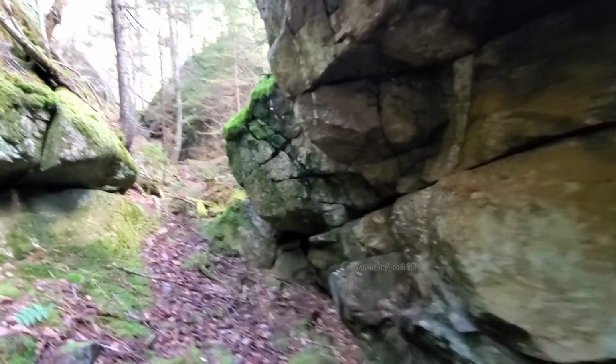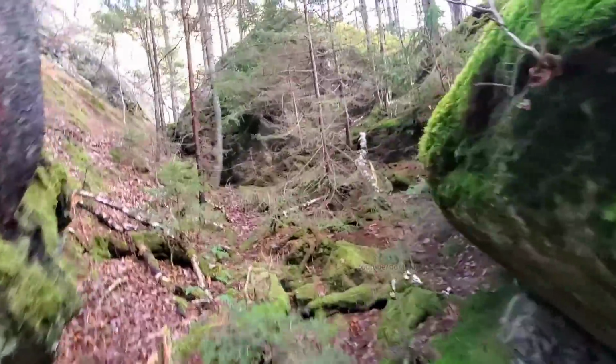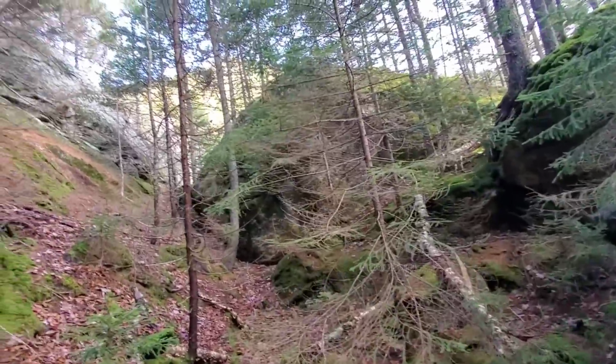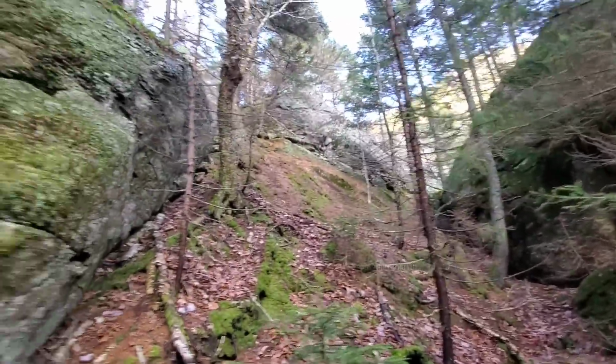It's so cold with the dripping water right here. There's still some icicles from the past few nights. It's actually really hot out for this time of year. And this is really nothing. We gotta find our way back up now.